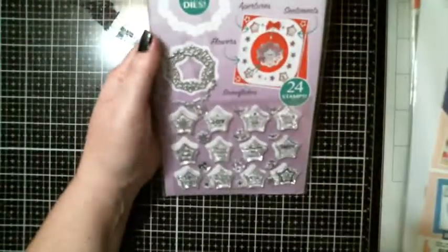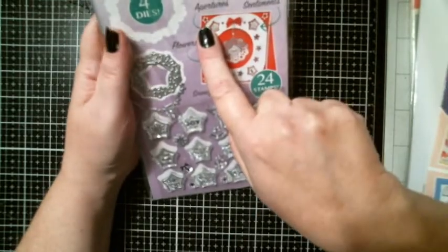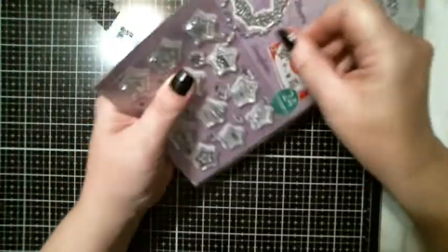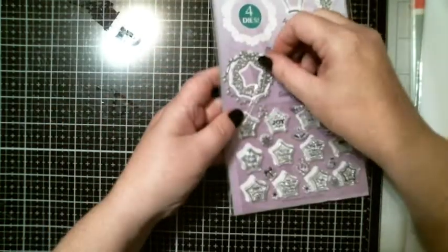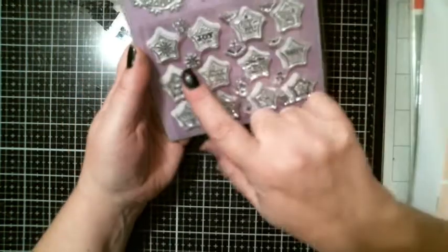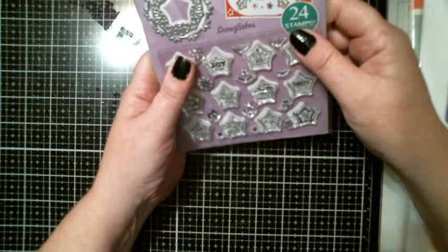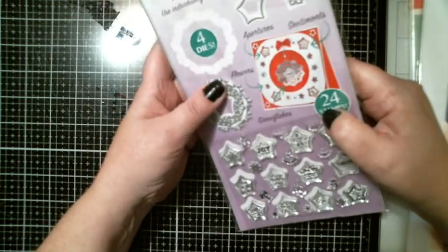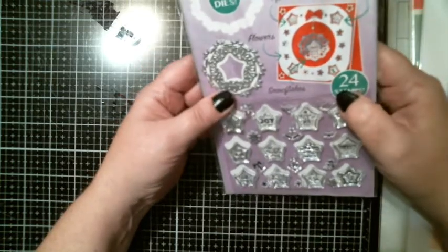So, and then the next thing was this one. It's a die. You get the little star. It looks like a little snowflake. And then like that, goes around that. And then you got a little snowflake, joy, wishing love, you, joy and peace. I think it says you.